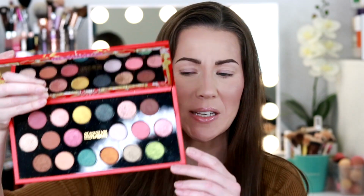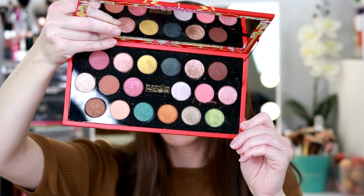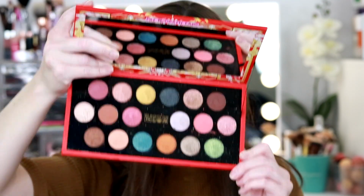So, I want to try to do 2 very different eye looks just because whenever I'm testing out a palette, I don't want to do something that looks similar on both eyes. I want to try to make it look as questionable as possible. But look how messy this gets after just swatching it. You see all the shimmers everywhere, the particles? It's just super messy, so keep that in mind. If you like a very clean palette or all the mess like that bothers you, this could drive you crazy.